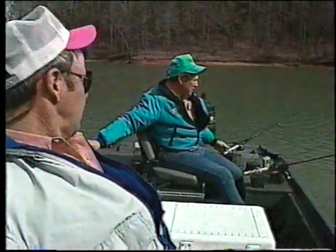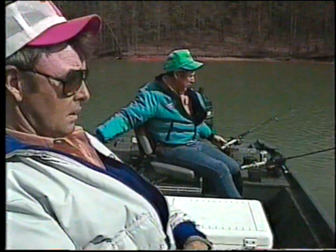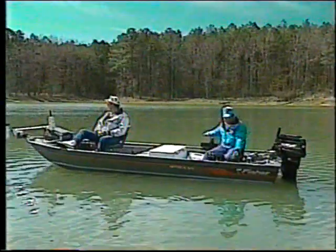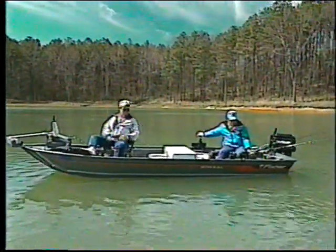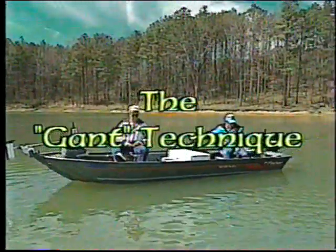Today, these illustrious gents have teamed up once again to outwit some of Pickwick's tasty crappie. But they are moving about 20 minutes down the Tombigbee Waterway to a small timber-lined lake called Bay Springs that interconnects with the Pickwick system. Also, Bill has asked Roger to describe for you his very unusual method for catching deep water crappie, a tactic we've appropriately dubbed the Gant technique.